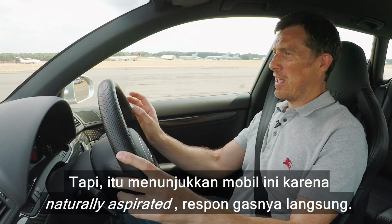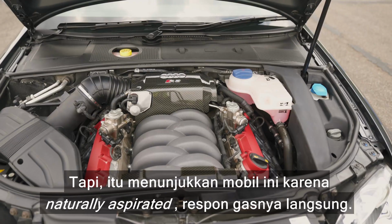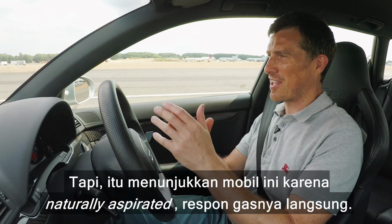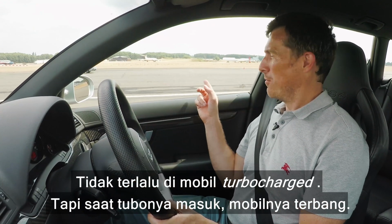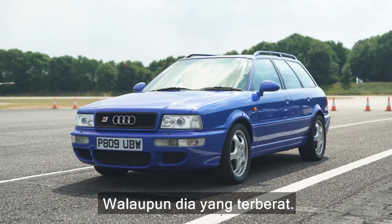Did all right. But yeah, this shows that this thing, because it's naturally aspirated, you get that throttle response, it just goes. Turbocharged cars, not so much, but once they're on boost, that thing flew. Even though it's the heaviest.